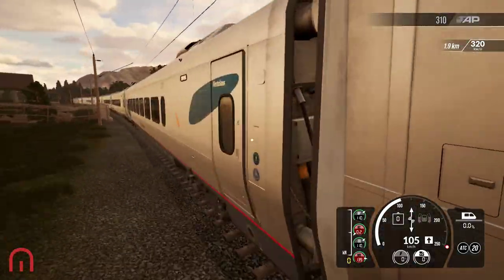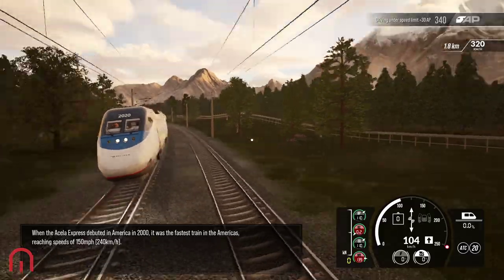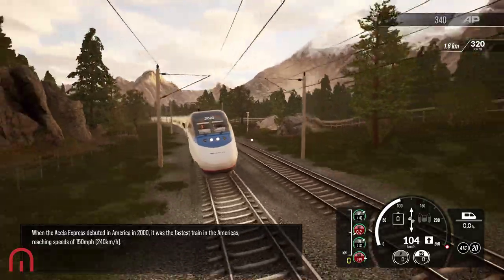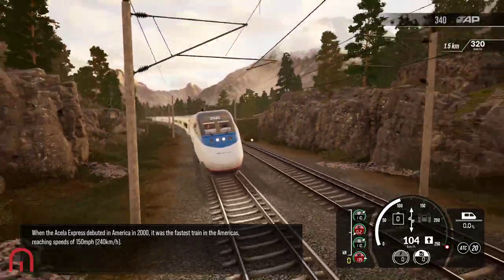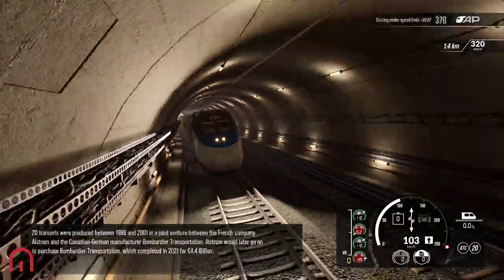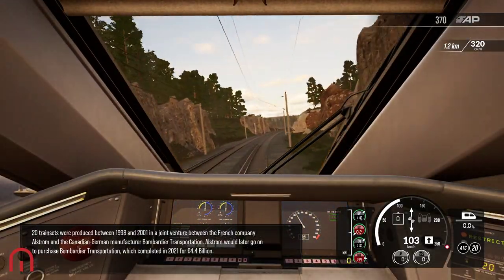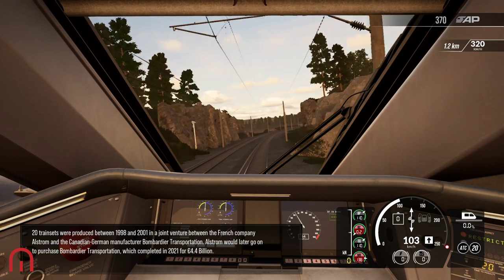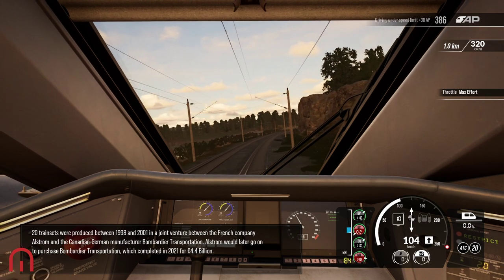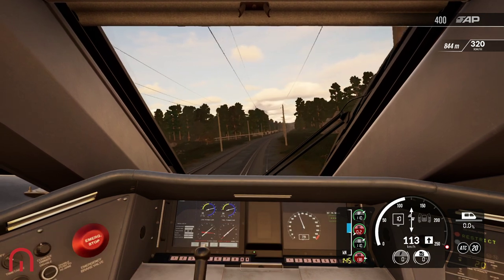Just having a look. Are these tilting yet? When the Acela Express debuted in America in the year 2000, it was the fastest train in the Americas, reaching speeds of 150 miles per hour, or 240 kilometers an hour. 20 train sets were produced between 1998 and 2001 in a joint venture between the French company Alstom and the Canadian-German manufacturer Bombardier Transportation. Alstom would later go on to purchase Bombardier Transportation, which completed in 2021 for 4.4 billion euros. That's correct.